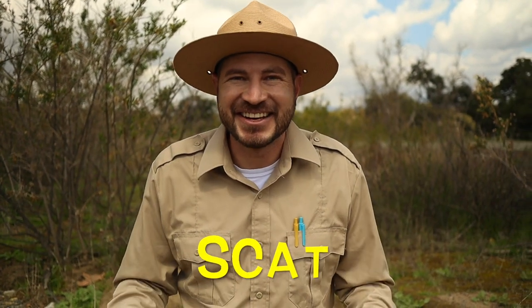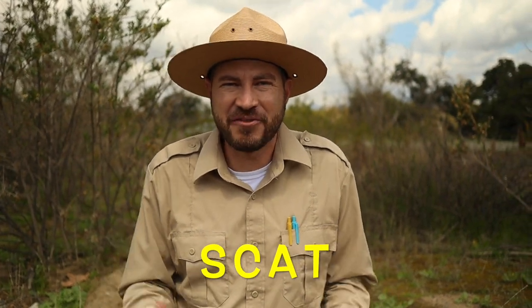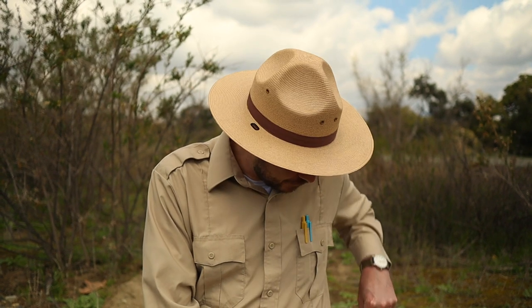This is scat. Scat is a scientific word for poop. Scat is considered sign, and it can tell us a lot about the animals that left it behind, like what they eat and how long ago they passed through here. If I put a glove on, I can check it out more closely.